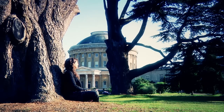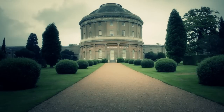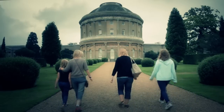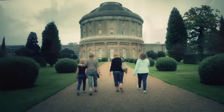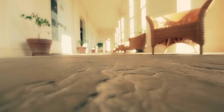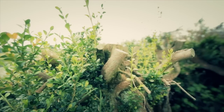For me, it's been fascinating meeting Miriam and walking around Ickworth with her, because what she's inspired by at Ickworth is perhaps different from what you might think she'd be inspired by. Ickworth is a classical building full of amazing works of art and items of furniture, but Miriam's seen beyond that and has found all kinds of patterns and textures here that really inspire her. So I'm really looking forward to seeing how she's going to bring that out in her work.